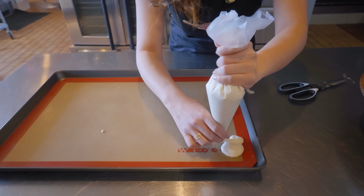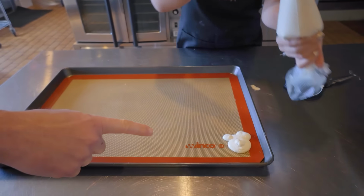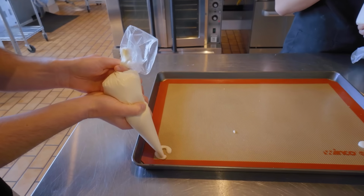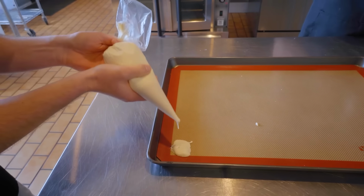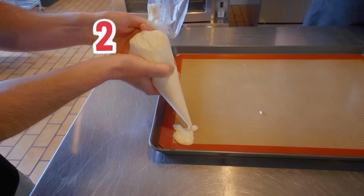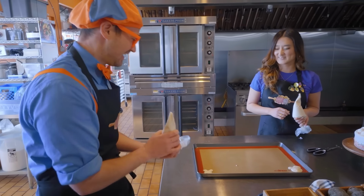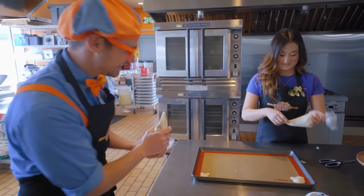That is not how I want it. That's funny. That's okay. Okay, I see it. Yeah, the head and then two ears. Here, let me try. All right. There we go. Just like that, and then one ear, two ears. Perfect, that's gonna be one great cow. Okay, do we fill it up now? Yeah, let's fill up the whole pan. All right, let's do it.